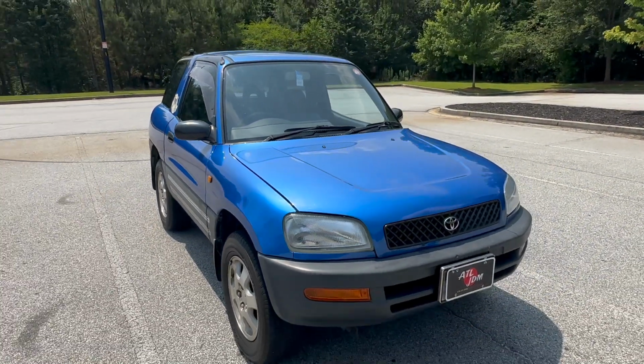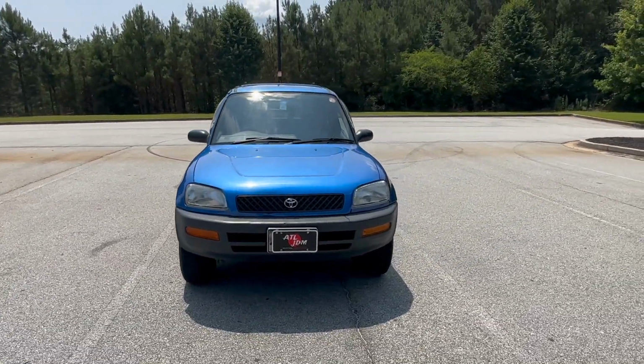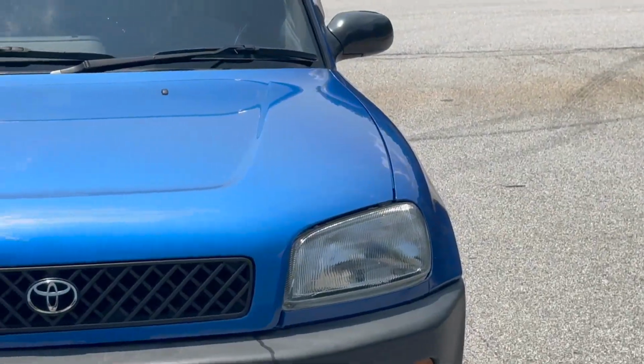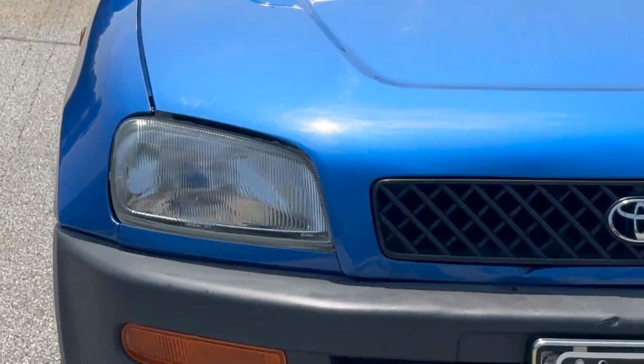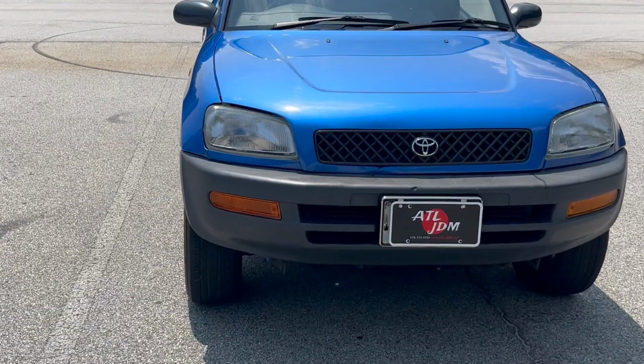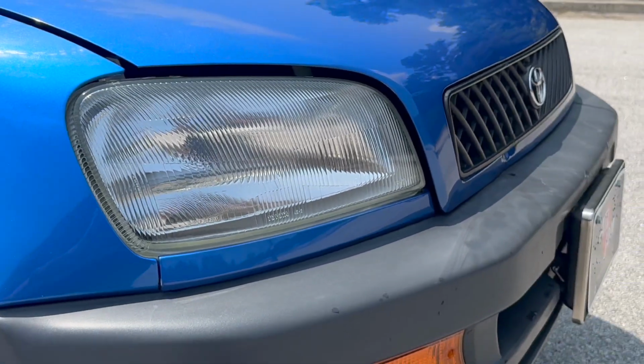But really the big thing is, I don't know if you can tell. Let's see if I can zoom in so you can see on this side. Nice, good, even. This side, a little open. Going up to the front a little bit, it's a little off.